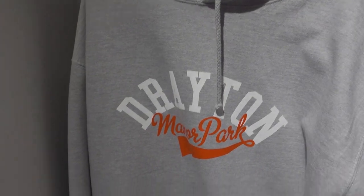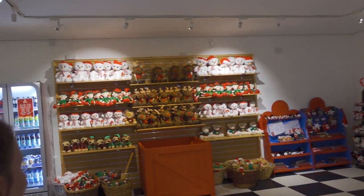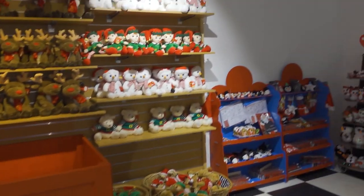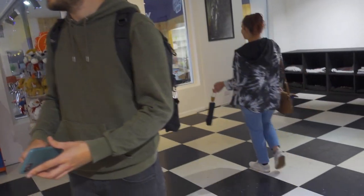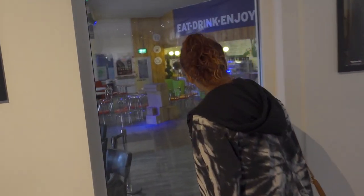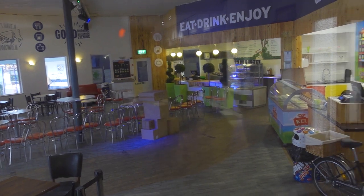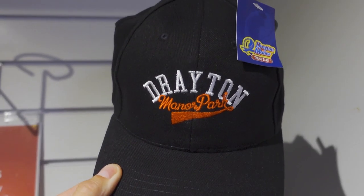And of course, because Christmas is just around the corner. Christmas shop! But was it in Magic Kingdom? They have an actual Christmas shop, don't they? Oh, there's an eatery in there. Not been in this place before. Got Kelly's. So yeah, very good. Got a nice cap. Very nice.